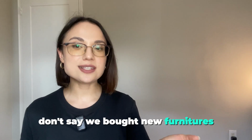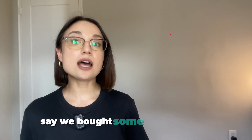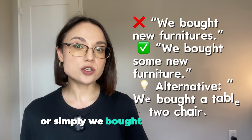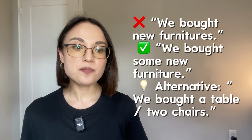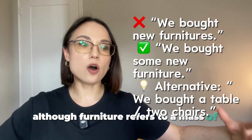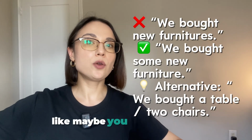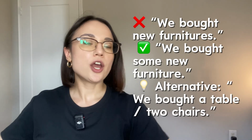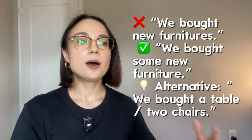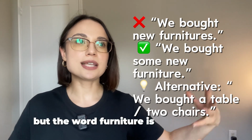Furniture. Don't say we bought new furnitures. Say we bought some new furniture, or simply we bought new furniture. Although furniture refers to a mass of something, like maybe you bought a chair, an armchair, a table, and a sofa, but the word furniture is uncountable.